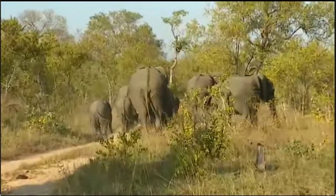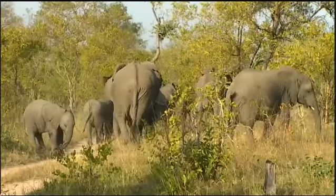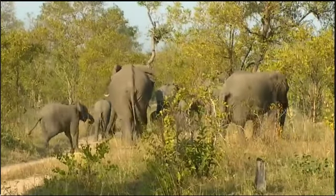Let's see where that small one has gone. It's sort of hidden amongst the legs of the other elephants there, but we're going to certainly get another look at it. Him or her, I'm not sure.